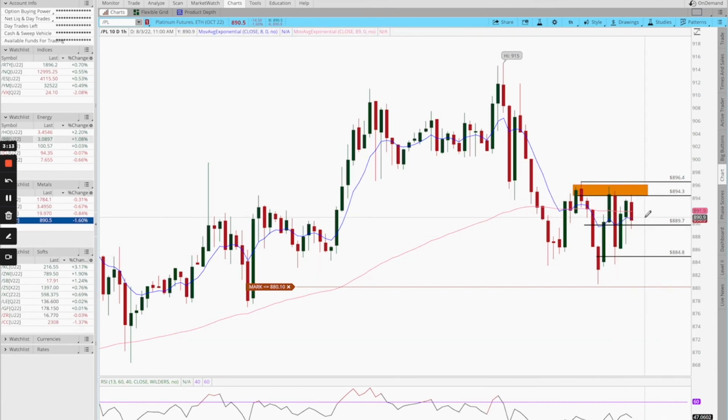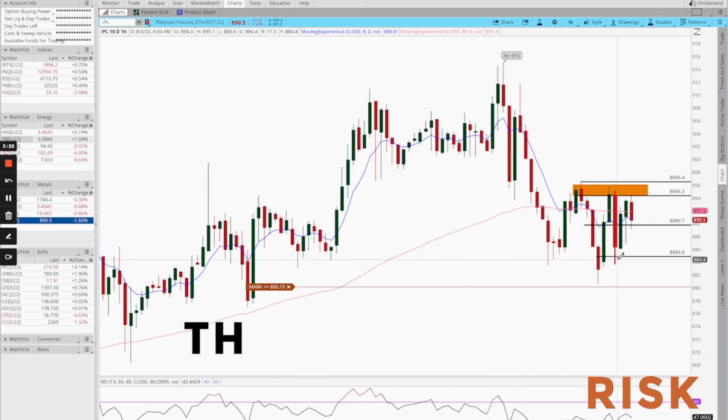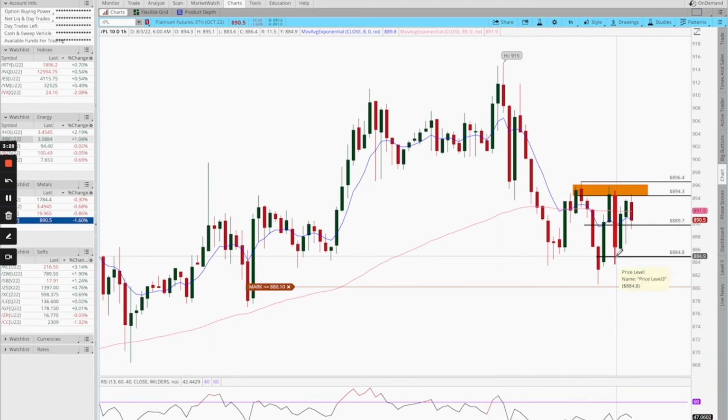We have no idea where price is gonna go. So what I did was take a very small zone that I'm willing to accept. I was aggressive with my risk reducing strategies, which proved to be prudent. We set our targets right, that locked in $900 on the trade, and price unfortunately came all the way back up, and we got stopped out on the remaining 2 contracts because we shorted 4 contracts here.